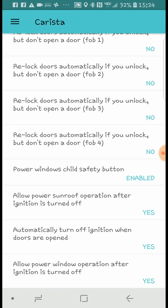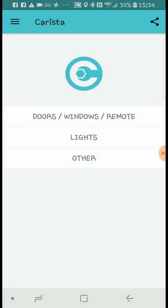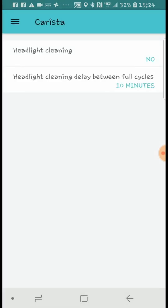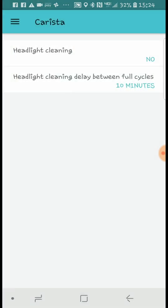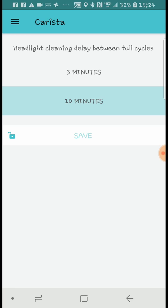I'll allow the power sunroof to operate after the ignition's turned off. That's kind of nice. I guess that's by default that one's on. We got lights here, headlight cleaning. This car doesn't have that, but that's kind of neat how you can make it auto clean the headlights, I guess.